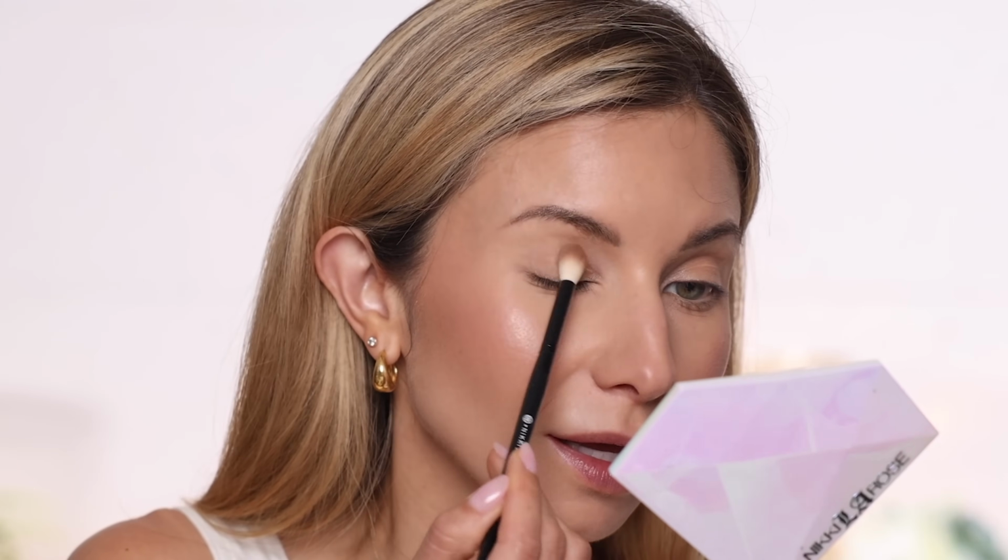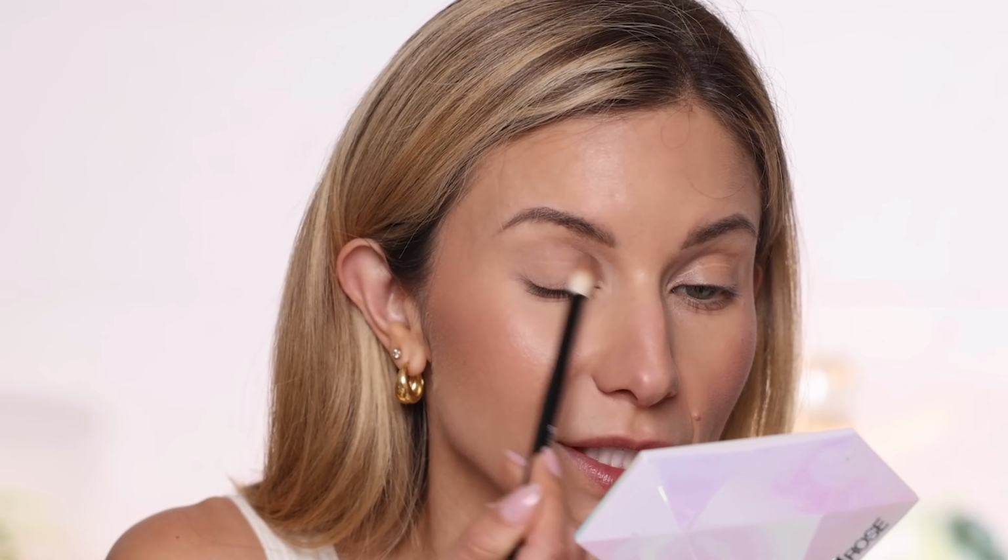So I'm going to start by taking the lightest shade right here, and we're going to sweep this all underneath the brow to highlight, and on the lid too to slightly set that concealer. You can see a little bit of that concealer creasing right there. So I just want to put a little powder down to set that.